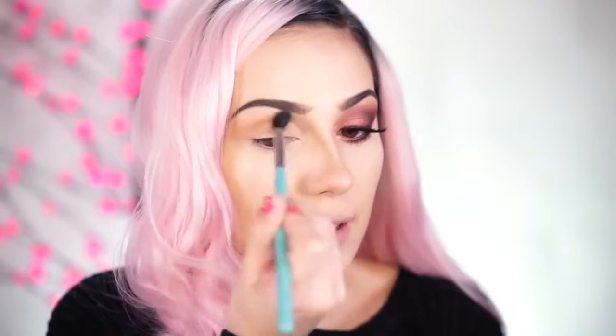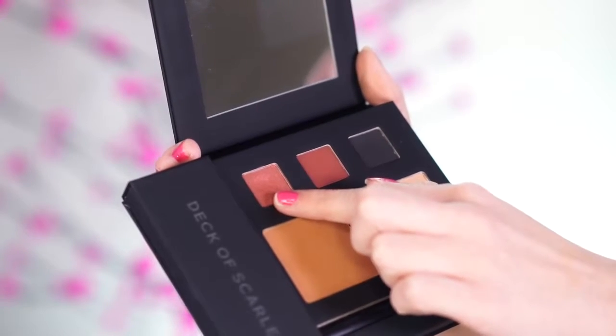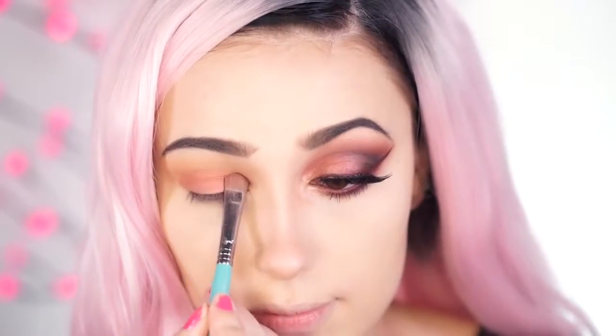The thing that I really like about this palette is there's really no limits. You could use any of these products for anything. So just because this is a bronzer doesn't mean you can't use it for an eyeshadow, and that goes for the lip product too. I actually used that for my liner today, so I'm gonna go ahead and show you guys that later. So next I'm gonna take this reddish kind of rosy shade called Maya, and I'm gonna pop this onto the lid. So I'm just gonna go in and start packing this onto the lid.